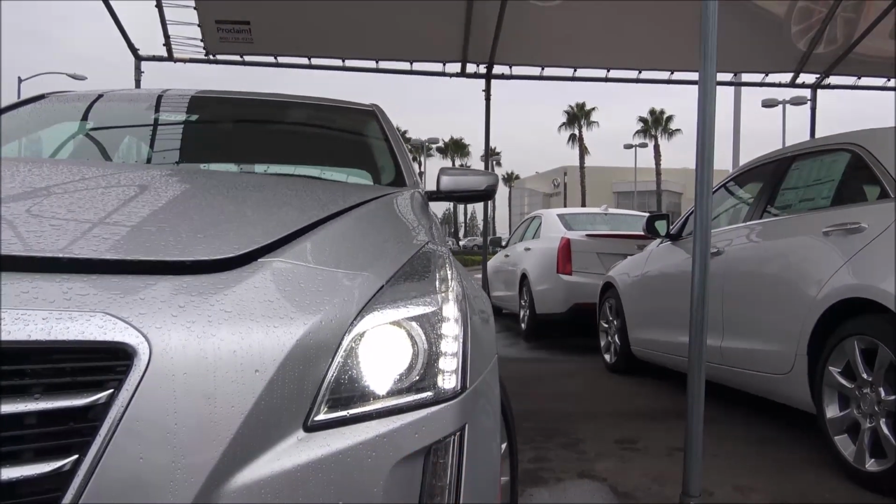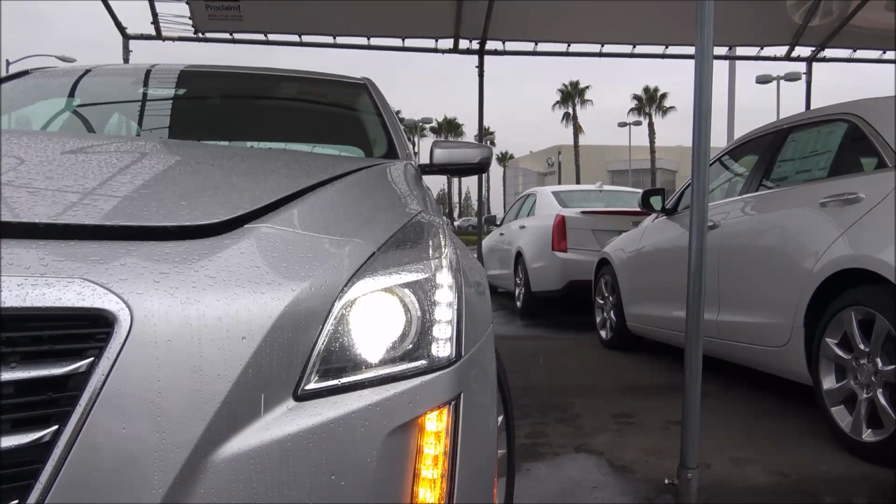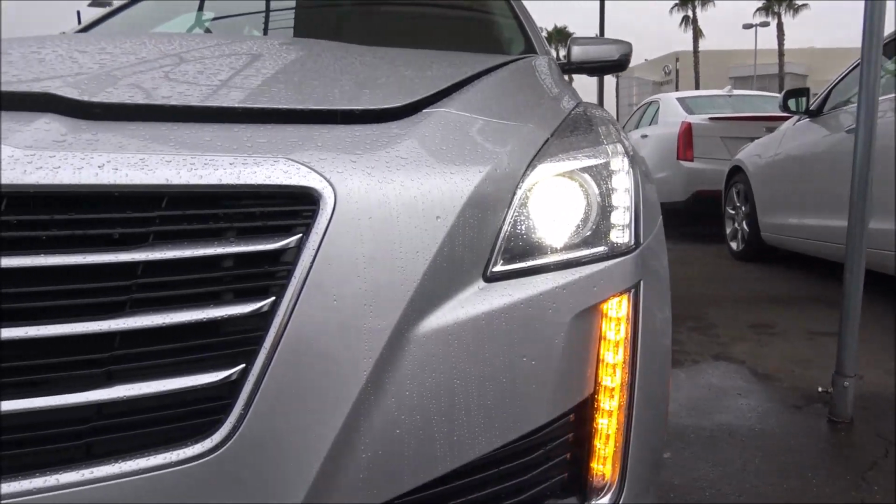You have high-intensity discharge headlights with Cadillac's IntelliBeam headlights, LED daytime running lights, and LED turn signal indicators.